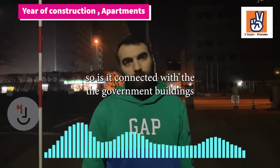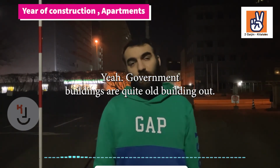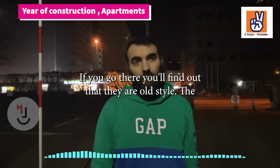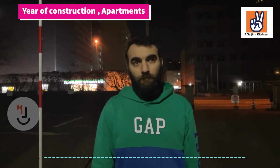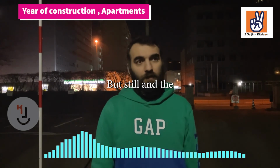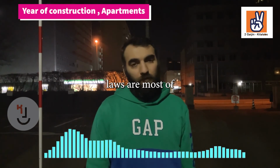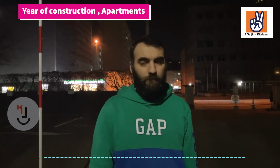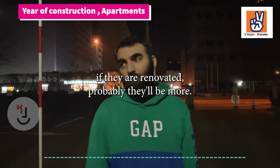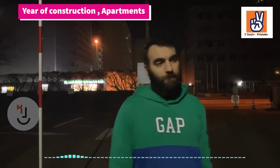So is it connected with the government buildings where the renting is very cheap? Yeah, government buildings are quite old buildings. If you go there, you'll find out that they are old style. The rooms are more or less a good size, I would say. I have been to several of them. Floors are tatami most times. Oh, so government buildings are cheap because they are old. If they're renovated, probably they'll be more expensive, or if they're newly built, they'll be expensive.